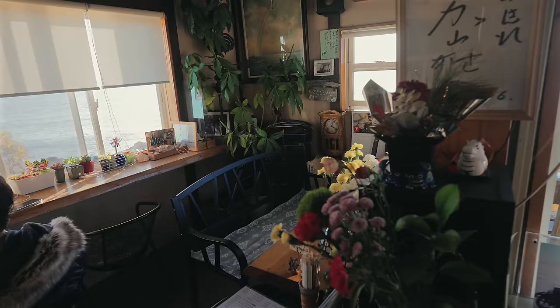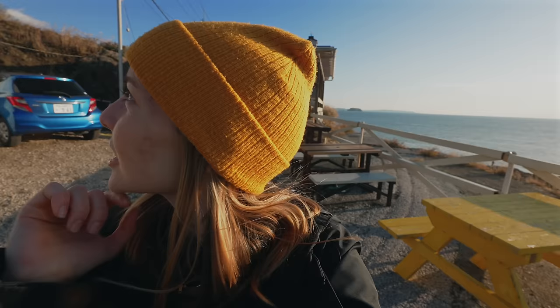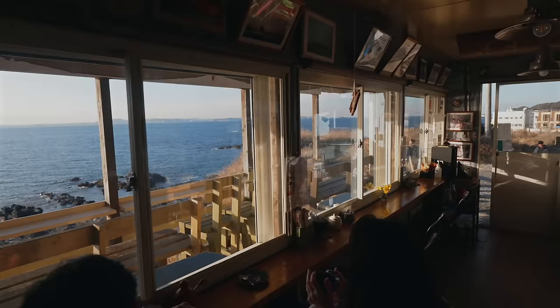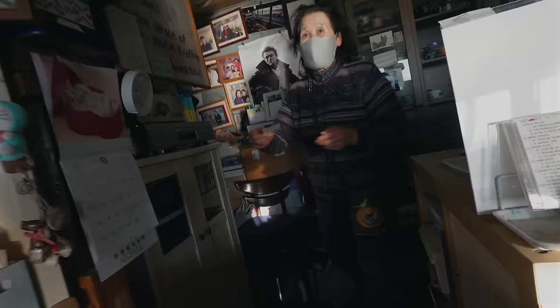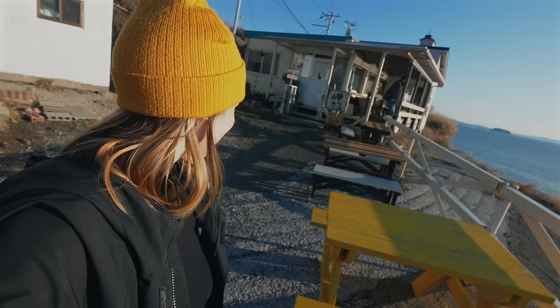Oh man, this little cafe is so freaking cute, just around the corner from Nokogiri, and it's right on the water. It's got some of the best lighting imaginable. She's been doing this for like 50 years or something. I don't know, is this wabi-sabi? I feel like this is wabi-sabi. I don't really know what that is, but it's full of memories, photos, and so much character and history in there. And the lady who runs it is so sweet as well. Definitely check out this spot if you're coming to Nokogiri. It's so cute.